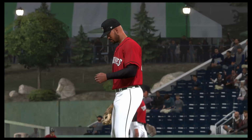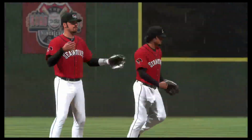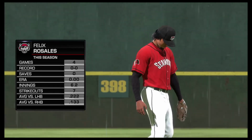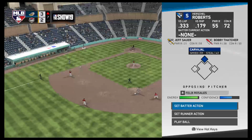Oh, it especially does, especially when you start to score runs late in the game off of quality pitching. When runs are at a premium, that's what makes you feel really good about yourself. Felix Rosales is into the ball game now as he'll make his 5th appearance of the season here. Rosales.